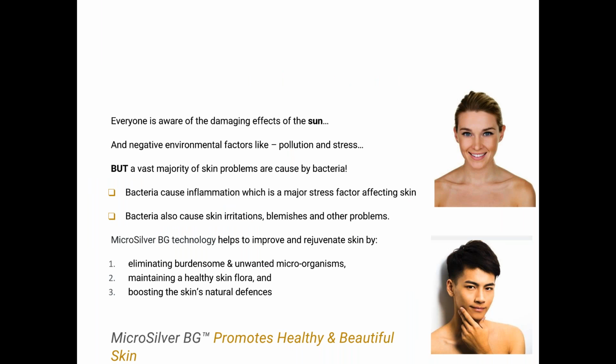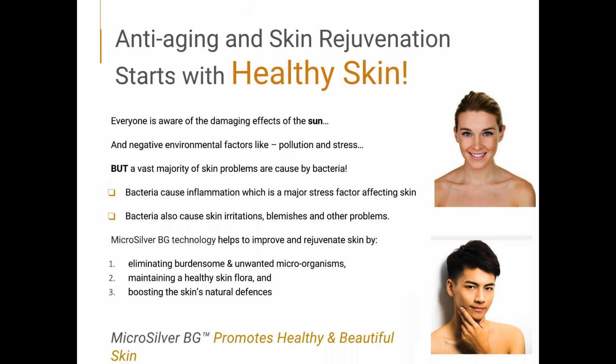One thing I do want to reiterate: if you are using acne treatments or medication, it is not recommended for you to use only our product as a preventative. As a matter of fact, you should consult with your dermatologist.